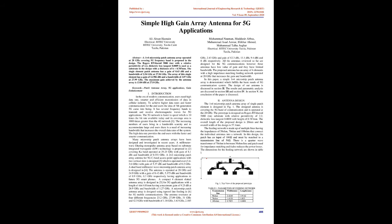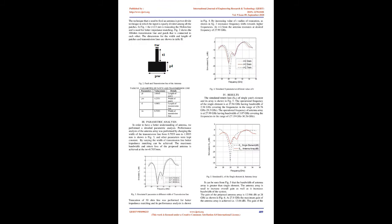A dual-band millimeter wave microstrip patch antenna array is designed in [4]. The antenna is operated at 28 GHz and 24.9 GHz with gains of 8.42 dB and 5.375 dB, and bandwidths of 0.9 GHz and 0.3 GHz respectively, having applications in future 5G smartphones. A compact 4-element slotted antenna array is designed in [5] for 5G applications with a slot length of 4.01 mm, having a maximum gain of 9.25 dB at 26.9 GHz and bandwidth of 1.27 GHz.